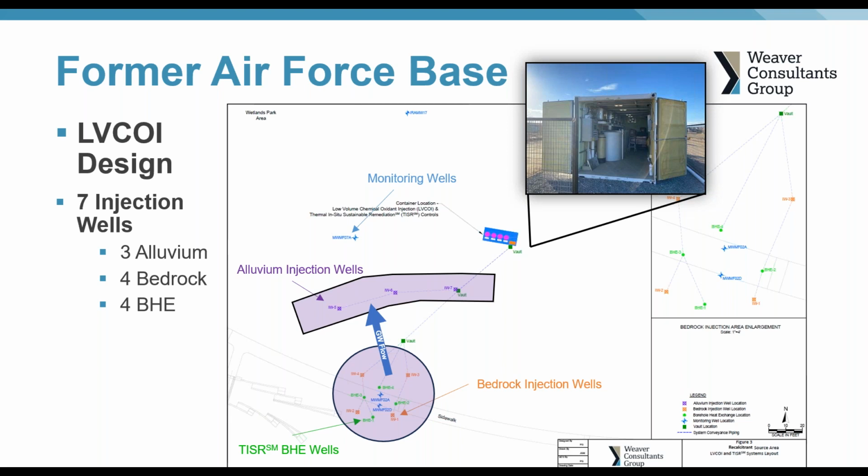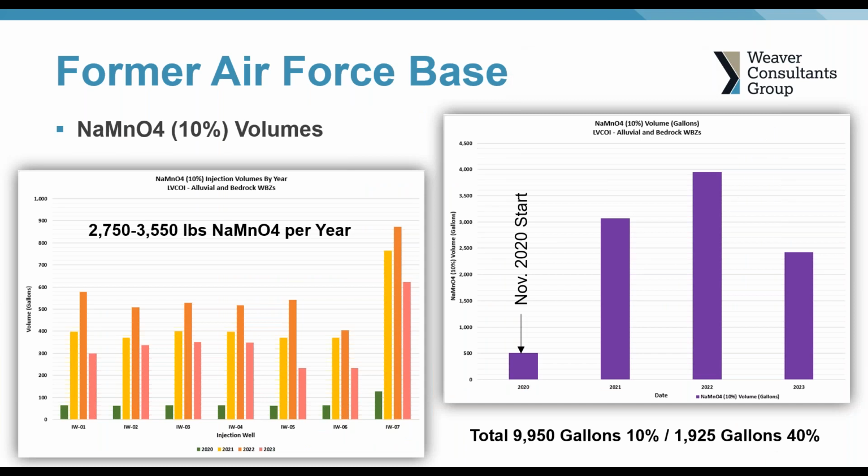This, just to note, this map is also showing some borehole heat exchange wells that we have installed out here and paired with the system, which we'll talk about here a little bit later. So we got a couple charts up about the volumes of 10% we've been able to apply using the LVCOI at the site. The chart on the left breaks down the 10% sodium permanganate volume by year and also by well. The chart to the right is a total value by year.